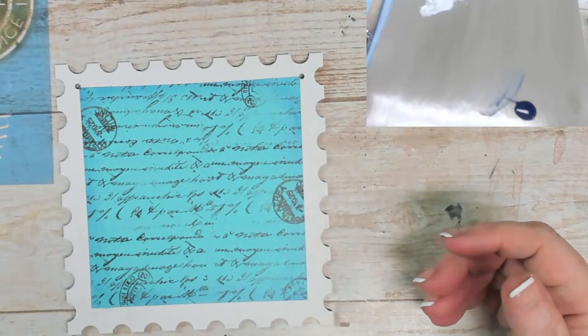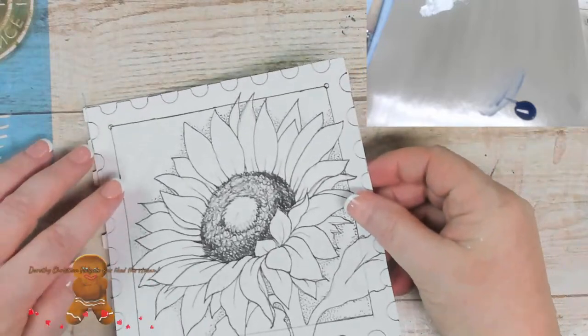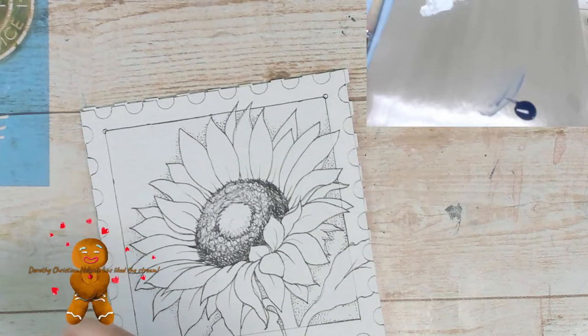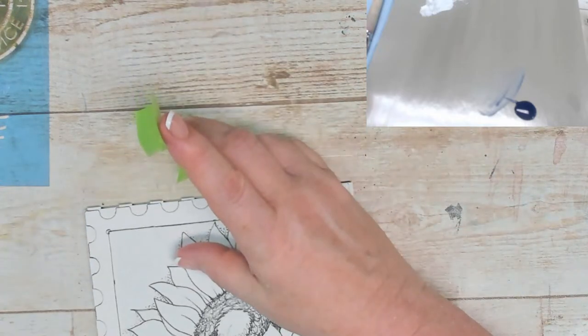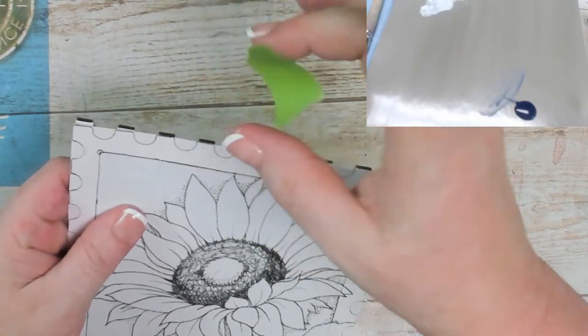So we have our background. I have my line drawing printed, so I'm going to position that onto my surface, and I'm going to tape it in place. It drives me nuts when I don't tape things in place and then the line drawing shifts when you're trying to transfer things on.